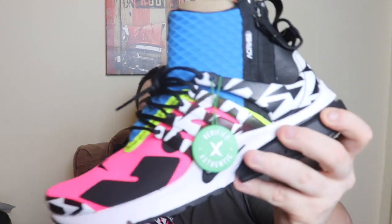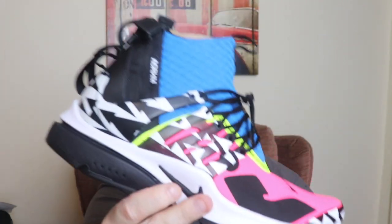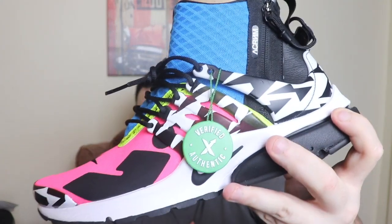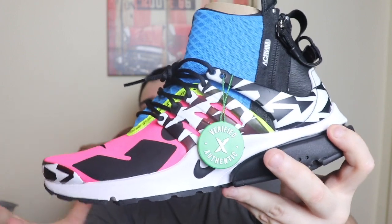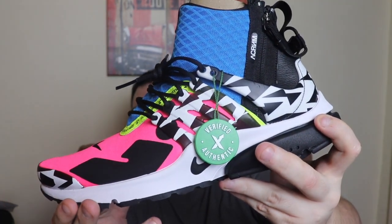Let me go ahead and give you guys one last look at these for review purposes. I'm going to put these away and tell you guys the rest of the story. But yeah, I just wanted to show you guys these. I did promise them, and I will have my personal pair. These are my personal pair, but they're going back. I will have my actual pair, and I will do another in-depth review.